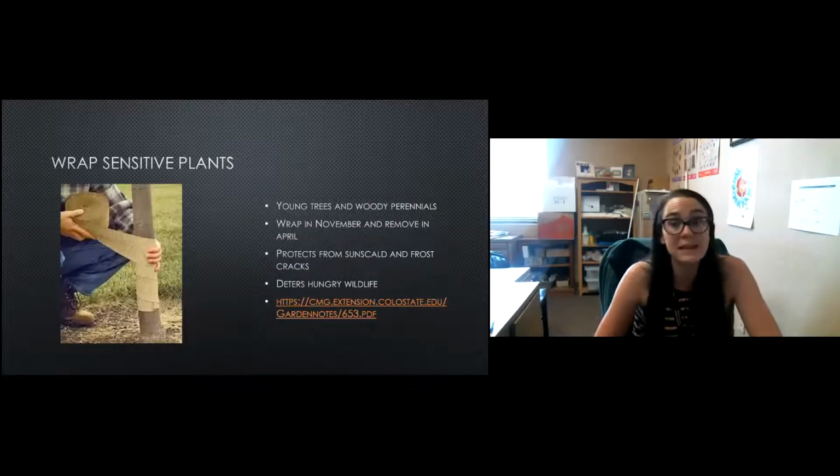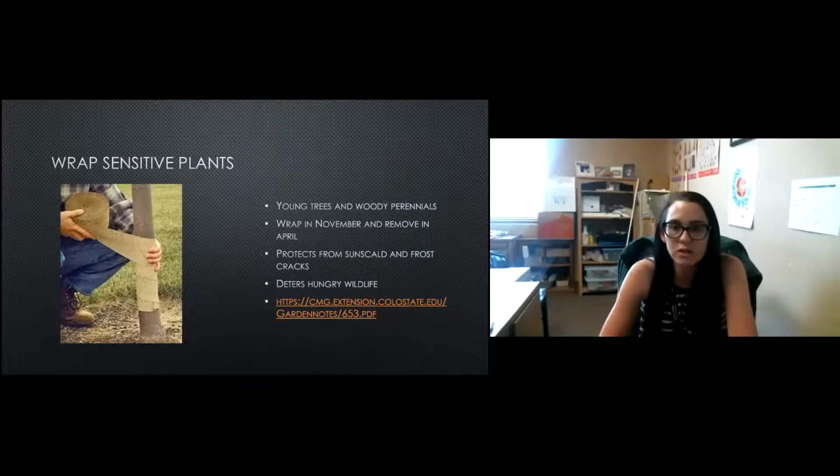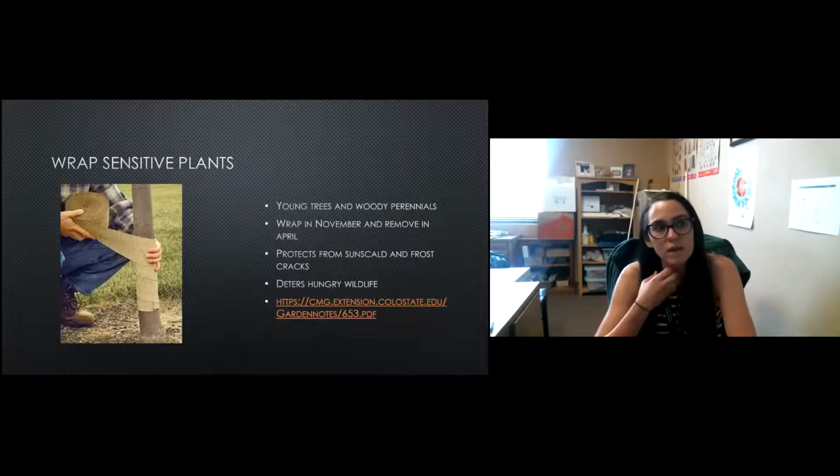Wrapping sensitive plants. If you have a woody perennial or a newly planted young tree, particularly if it's a thin-barked tree, it will probably benefit from being wrapped. If you had some bark peeling issues this year, you might want to wrap over the winter. Typically we wrap in November and we remove the wrap in April. You don't want to leave it on all year.